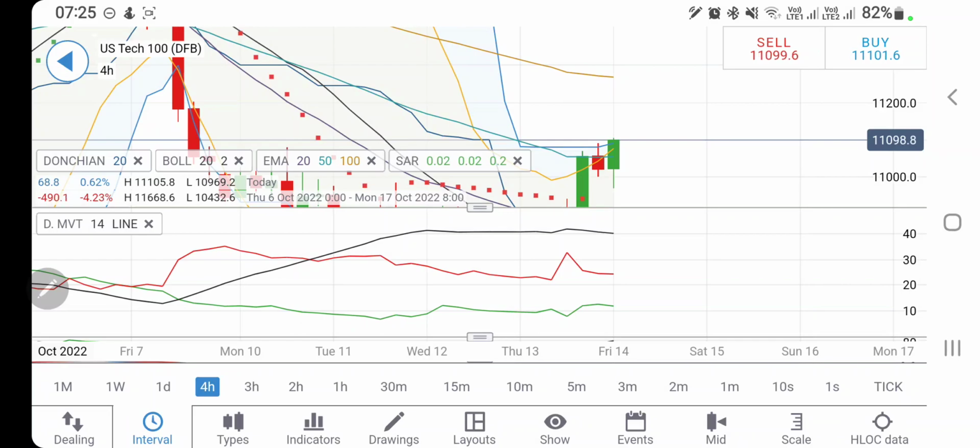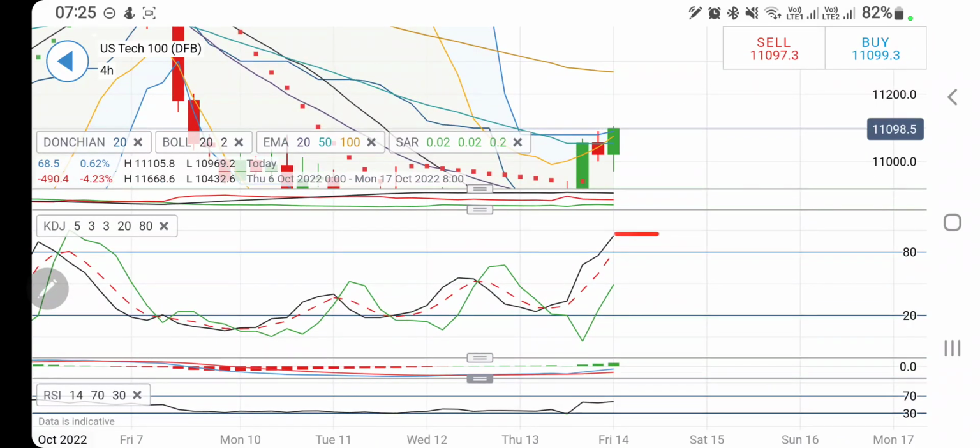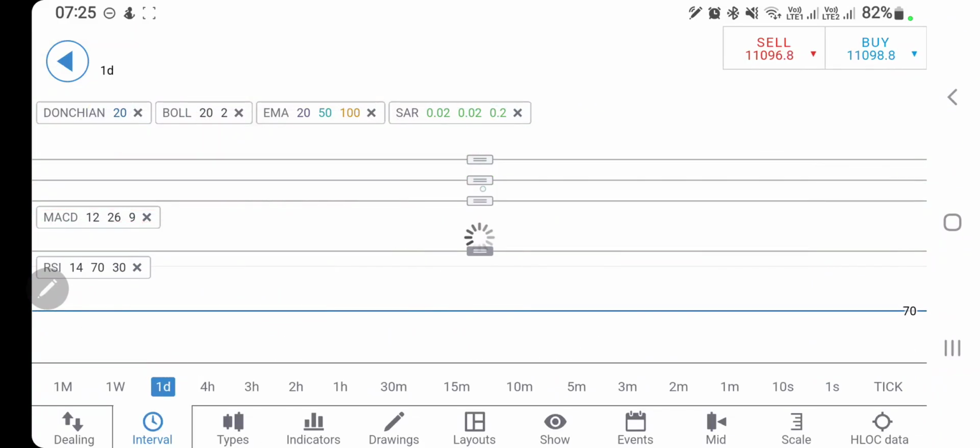Then beyond that, more bulls will pitch in at 11,300, 400, 500. Watch out for the levels at every 100 points. Directional movement on the 4-hour chart is still bearish, and the stochastic is extremely overbought here. The MACD is divergent and bullish, and the RSI is looking upwards here.